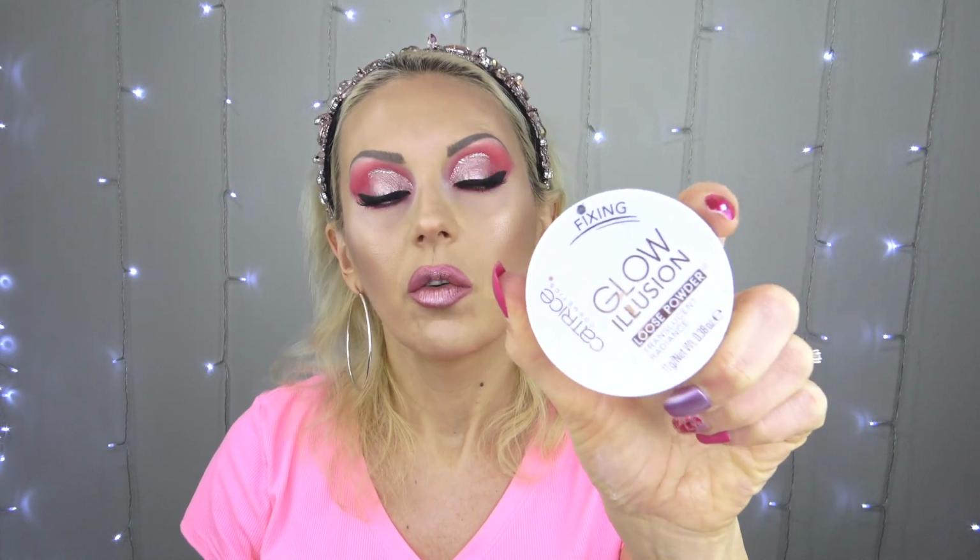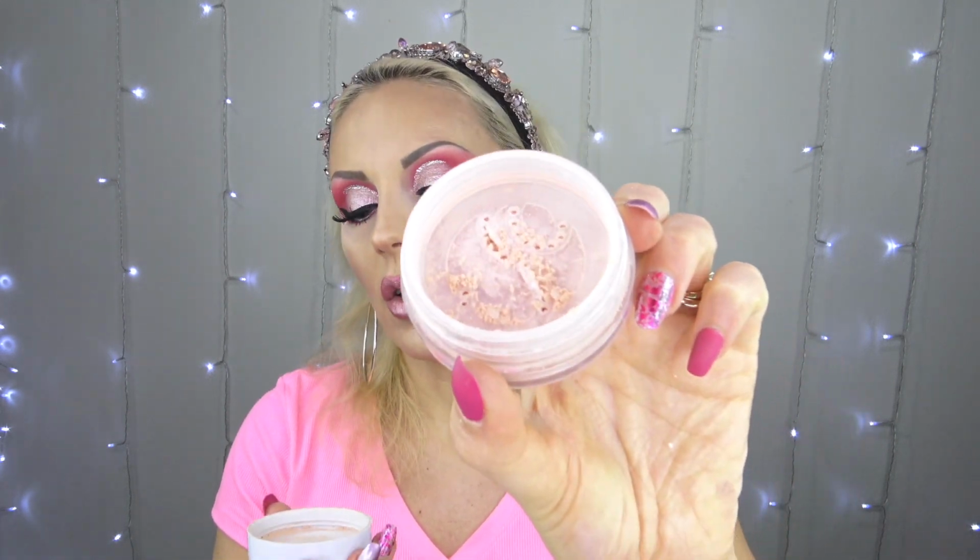So what else here? I've got my favorites. I'm going towards the ones I use the most. So this is one of my favorites, Glow Illusion by Catrice. Really nice setting powder. It's like e.l.f. Halo Glow, if you know that. It gives you a slight glow, but it's not a highlighter, so it's just the right amount of glow. It's translucent. It kind of looks like it has color, but it really is translucent.